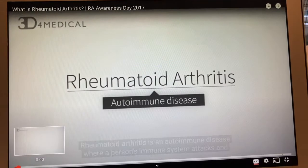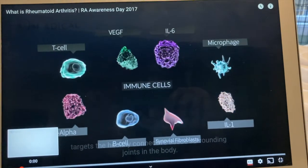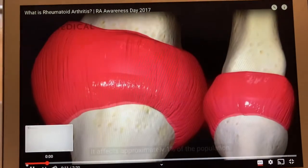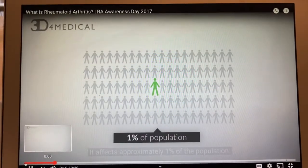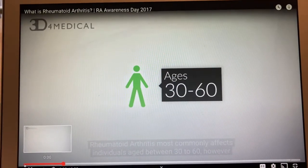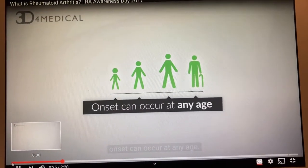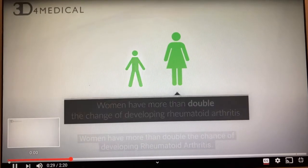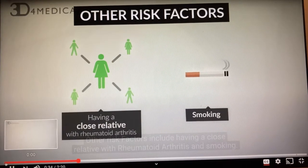Rheumatoid arthritis is an autoimmune disease where a person's immune system attacks and targets the healthy connective tissue surrounding joints in the body. It affects approximately 1% of the population. Rheumatoid arthritis most commonly affects individuals aged between 30 and 60. However, onset can occur at any age. Women have more than double the chance of developing rheumatoid arthritis. Other risk factors include having a close relative with rheumatoid arthritis and smoking.